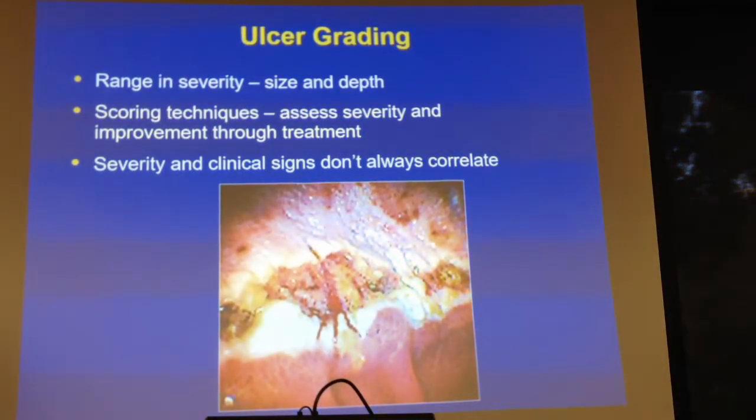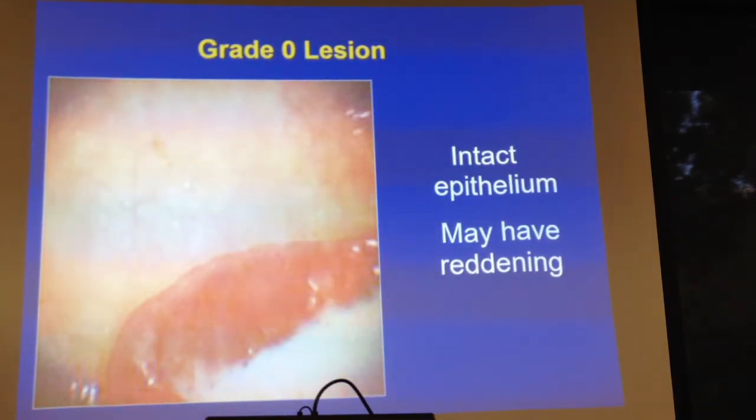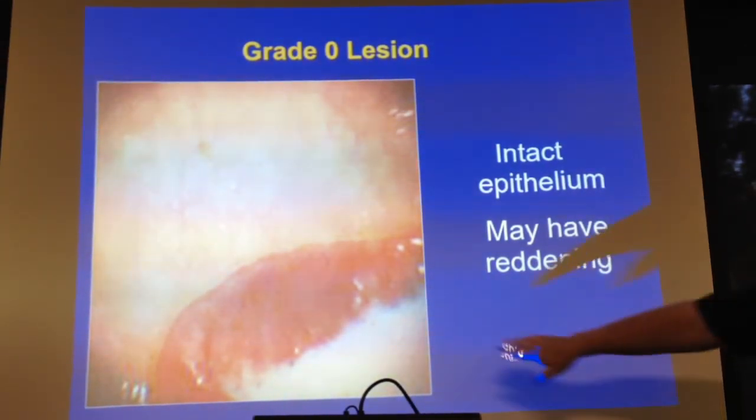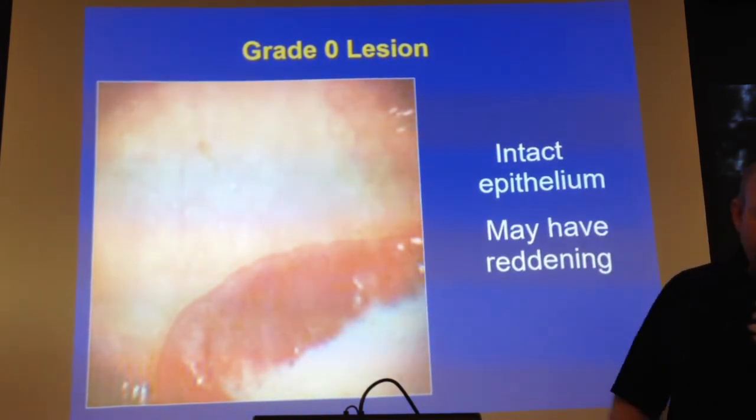And so when we see these ulcers, we grade them by where they are in the stomach and how severe they are, so that we have a record. So that's a normal lining of the stomach there. We have an intact epithelium lining, and that reddening is normal. Down here is that acid. It's not rising up above here, and it's just a little bit of acid sitting in the bottom of the starved stomach.